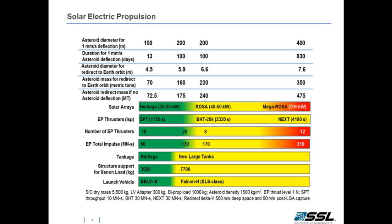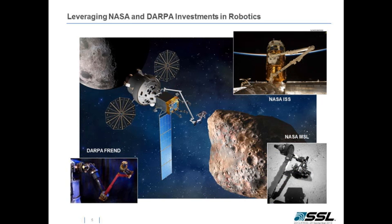Okay, and so the last part about this is that we're able to leverage NASA and DARPA's investments through MDA. We have all the experience on robotics with the ISS, the different Mars missions, and the DARPA Friend Arm. One of the key things here is making sure that we have all these options. These are very flexible options that allow us to work with it if we find different things on the surface that we're not expecting. The second part is that there are pieces of this robotics technology that exist in stock, such as the Hubble repair arm, which could be used for this mission to help reduce costs.